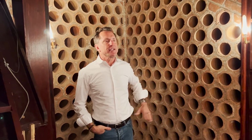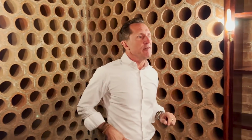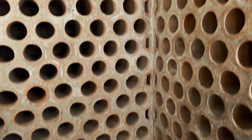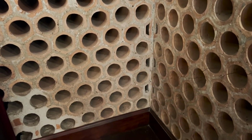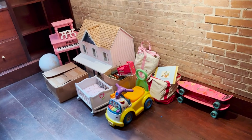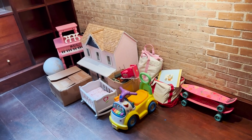So, this was a big selling feature when we were renting the apartment. The realtor was like, it has a 2,000 bottle wine cellar. We're like, yeah, we don't keep wine long enough to store it. If we get wine, we drink it. So I think we're the only people in New York City with a 2,000 bottle wine cellar that's never had a single bottle of wine in it. It's a beautiful room. It's a super cool space, but we've literally never used it for anything other than storage for the girls' old toys.